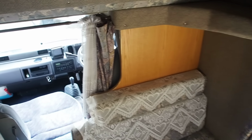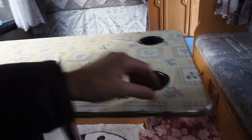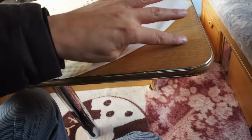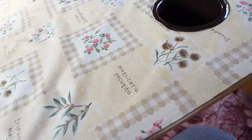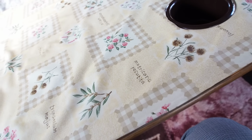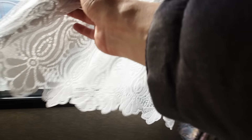Okay, this one here can fold up to give you more headroom for this seat if you want it. But when I'm sitting here, you don't necessarily need that. My head barely touches, only if I sit up super straight though. Okay, this one has just a piece of plastic, but the table underneath is in good shape. Probably want to take this off and replace it. Okay, and so it has nice little lace here. These lace things are just inserts, but they match the secondary curtains. I did pull all the curtains, and you can make it nice and dark in here if you want.